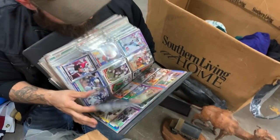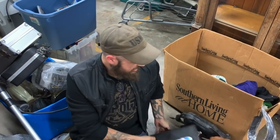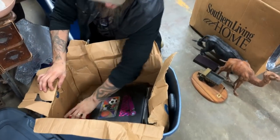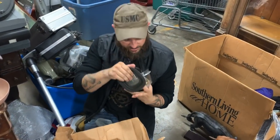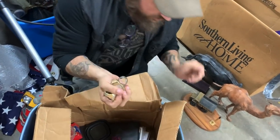Okay, these are all 80s, 90s, mostly 90s, mass-produced cards. I'm gonna set this back in here. We will sell that by the book, some old poker things. Let's look. Rubbermaid, because that's where you keep your expensive watches, right? All right, let's see. What if one of these was gold?